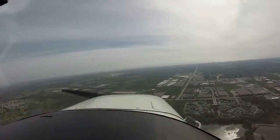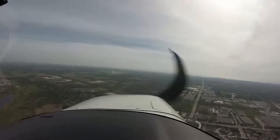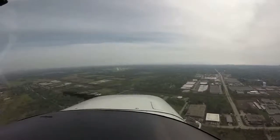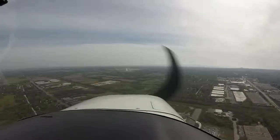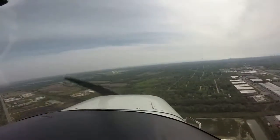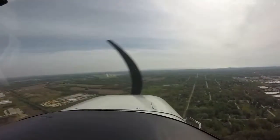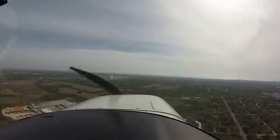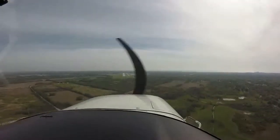I'm expected to descend. Yeah, we're going to come down. We're going to land. Seventeen hundred on the RPMs right now. 1600. 1500, trying to straighten out my plane. 1400. Oh, a little bit more. Okay, gonna line her up now. Oops, 1300. Line that up a little bit more.